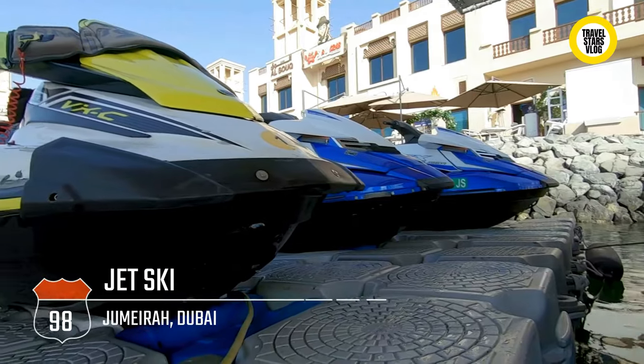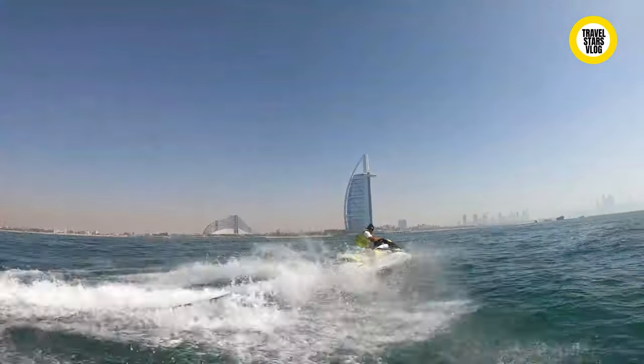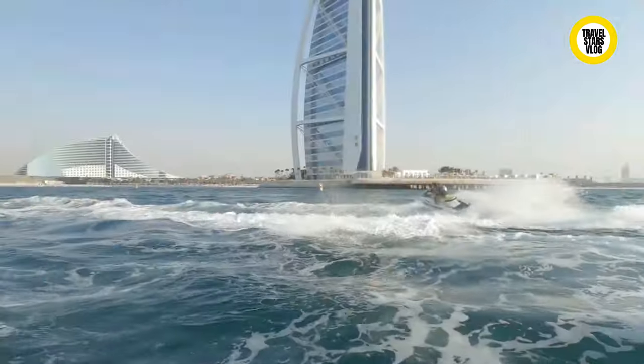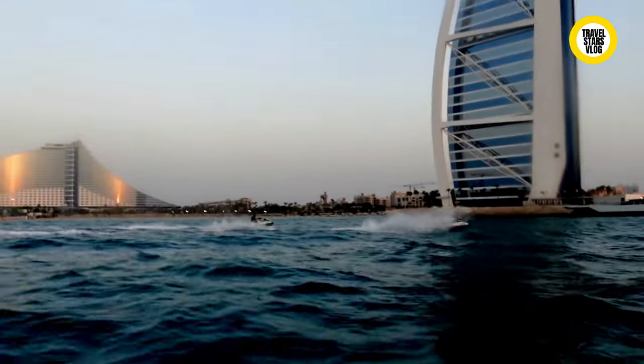Number 98. Jet Ski in Jumeirah Beach. A ride on a jet ski in Dubai is one of the best water sports you can try out when in the city. They take you near the Burj Al Arab, where you can get amazing photographs of your adventure story.